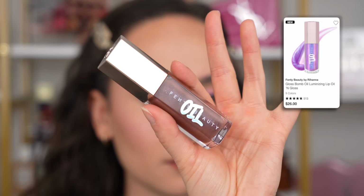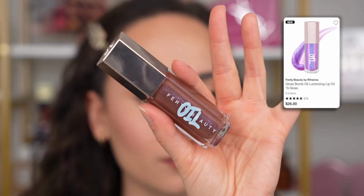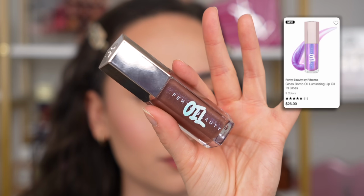So I'm currently testing the Fenty Beauty lip oil. I don't love this shade on me, Rose Amber, but I want to use it today. I'm really just testing the formula, deciding if I prefer this over the Fenty lip glosses. But now that this has dried, you know, lip oils and glosses, they just come off so fast. It's the nature of the product. You want that glossy shine. It's just not going to withstand too much.